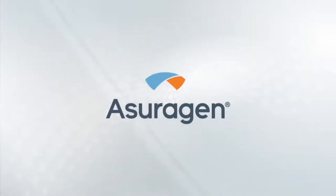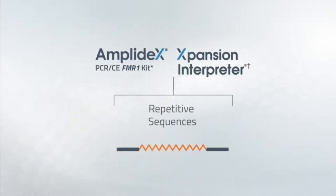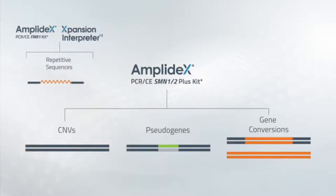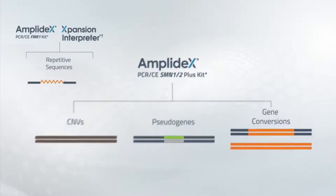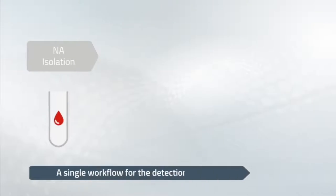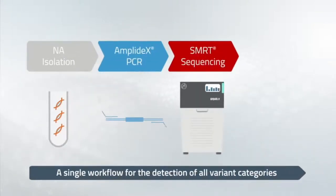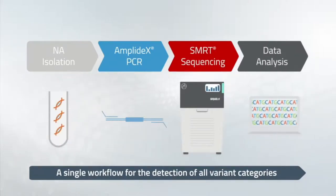Asuragen has developed, refined, and applied Amplidex PCR chemistry to amplify the unamplifiable, beginning with FMR1 repeat expansions and extending to other challenging genes such as SMN1, SMN2, and CFTR. So what happens when you integrate a technology that can amplify the unamplifiable with one that can sequence the unsequenceable? You provide a novel approach that can realize the diagnostic potential of genes and biomarkers that defy even the best current methods.